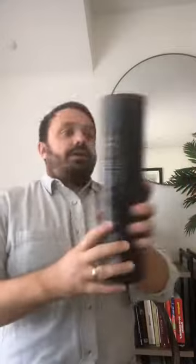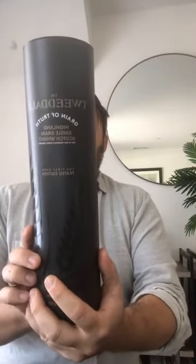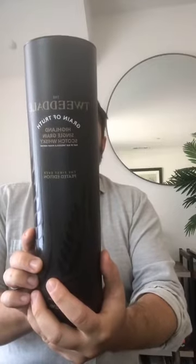The next one is also a Tweeddale. It is the Grain of Truth again, but the peated edition. So instead of malted barley, we get peat dried malted barley. I don't know who's doing this. I didn't realize this was a thing. Again, maybe it is a proprietary blend created specifically for this brand.